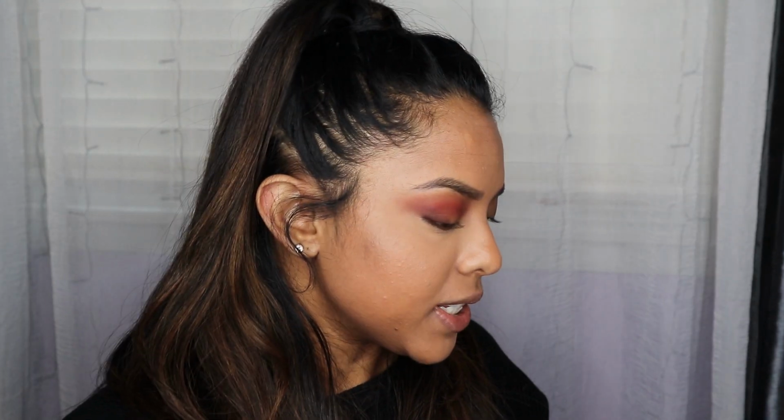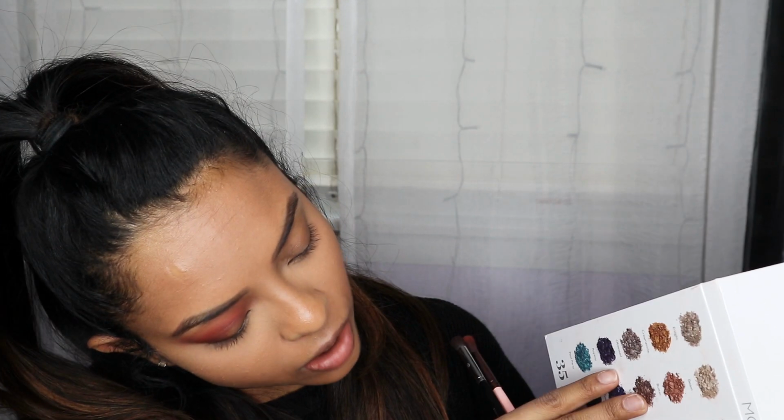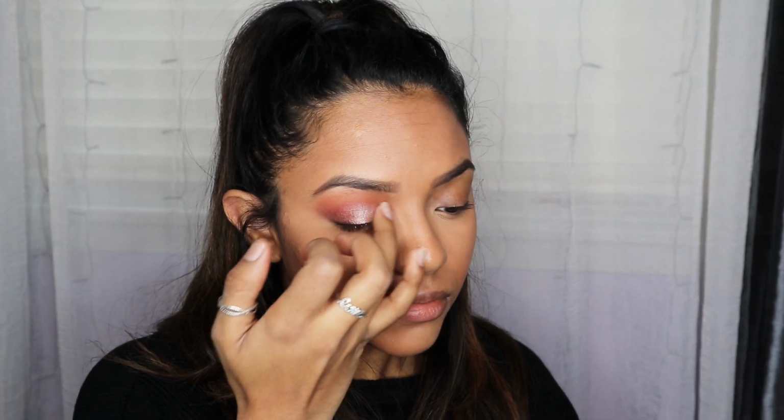Okay, now I'm gonna take one of the shimmer shades and just put it on my lid to give it a nice little pop of shimmer. I think I'm gonna take this one up here, this pinky toned shimmer, which is called Faint. I'm going to take that shade with my finger just to get more pigment. And that's what it looks like. Can't see it. And I'm just going to pack that onto my lid. I love the way that looks. It's such a soft pink, but super, super bright.